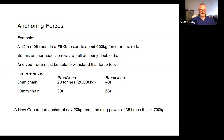Another way to look at this is that your engine needs to develop about 400 kilos of force to stand still in a force 8 gale if you were just using your engine to maintain a stationary place. And your engine would need to develop more than 400 kilos of force on the boat to make any forward progress in force 8. This gives you some perspective of knowing what sort of force is applied onto an anchor.